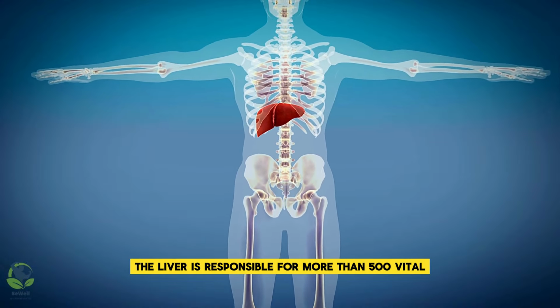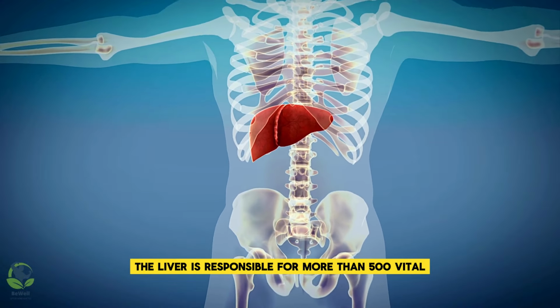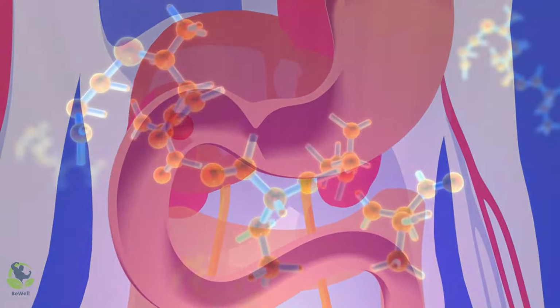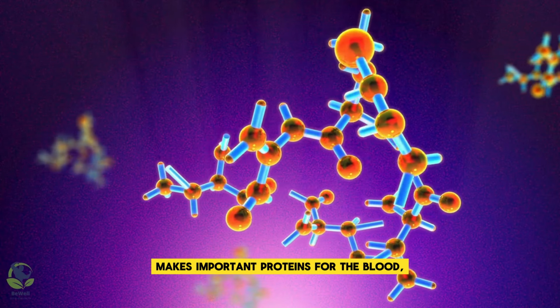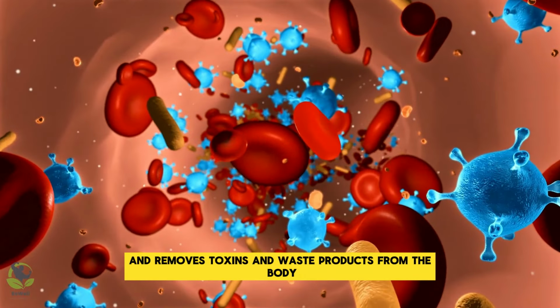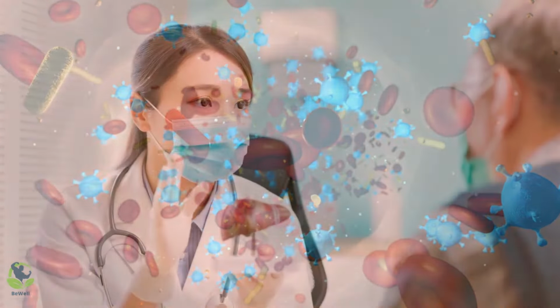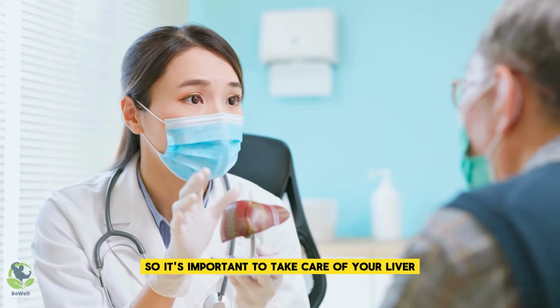The liver is responsible for more than 500 vital functions in your body. It helps digest food, makes important proteins for the blood, and removes toxins and waste products from the body, among many others. So it's important to take care of your liver.